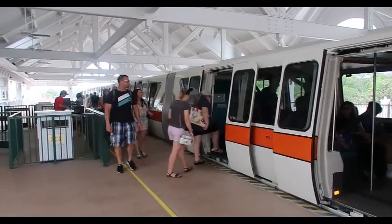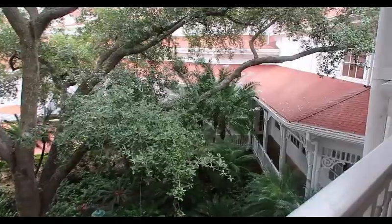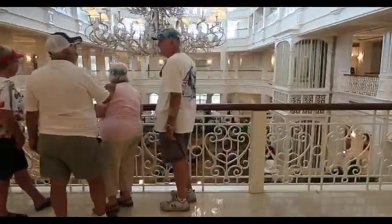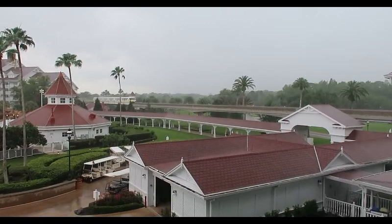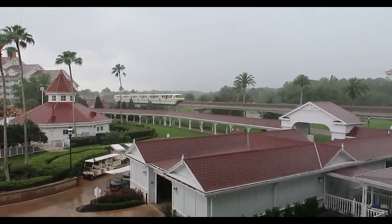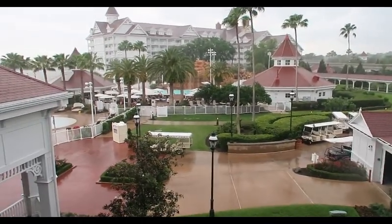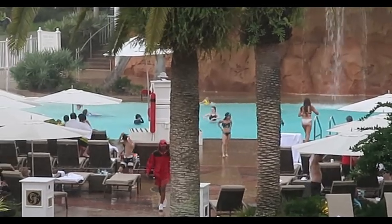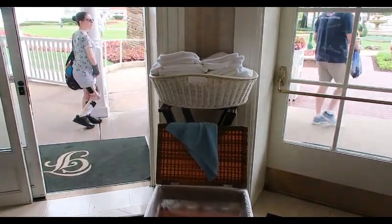We've made it to the Grand Floridian. This is the view from the second-story balcony of the Grand Floridian. And look, it started to rain. But there's no lightning, so they're not closing down the pool. When it's raining outside of the Grand Floridian, the hotel supplies towels for their guests coming in from outside.